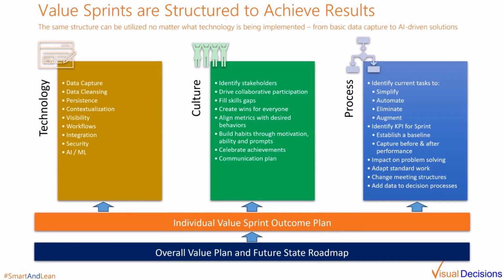For example, there should be a strong focus on the impact on the people involved with the use case. We will often start with a SIPOC analysis to identify and document all the suppliers to, participants in, and customers of the processes being impacted. Representatives from each of those groups should be involved in the sprint. Any behavioral changes that are desired as part of the sprint should be identified and planned for. Skills gaps should be found and filled. Communication should be clear, concise, consistent, and thorough.